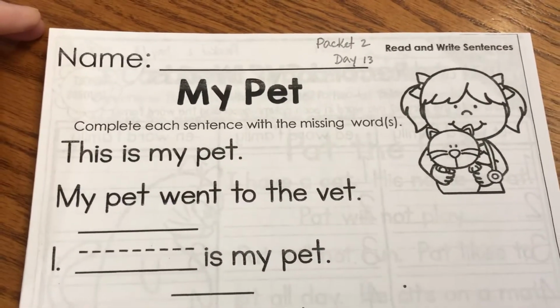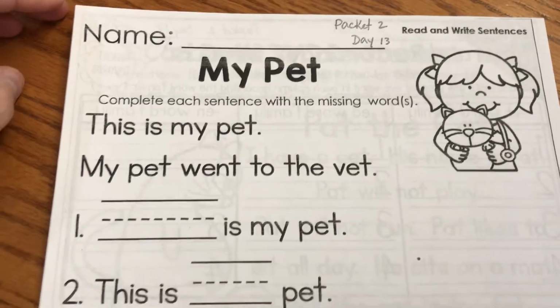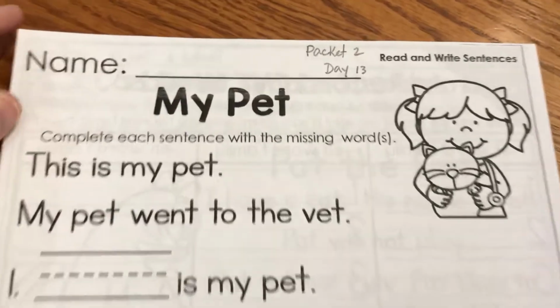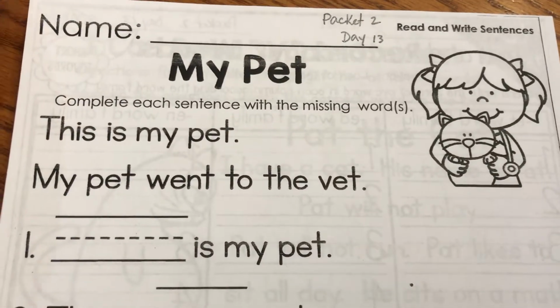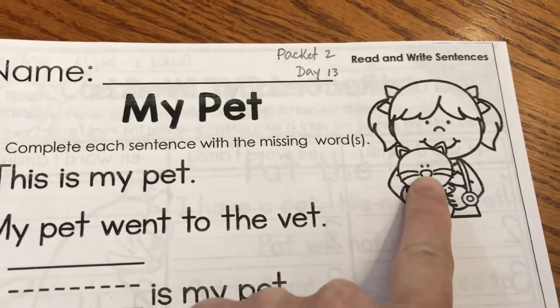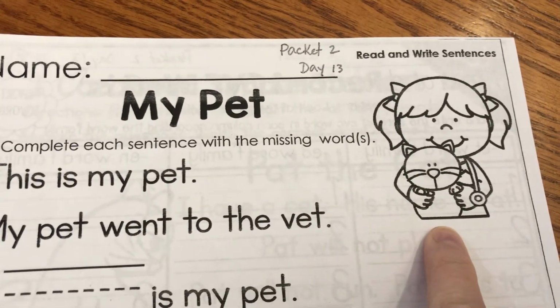I'm looking at packet 2, day 13. And this page is writing sentences. If you haven't done this, go get your page right now and do it with me, okay? All right. So, guys, I see this girl here, and she's got an animal. I feel like it's a cat.